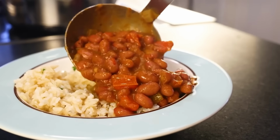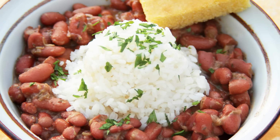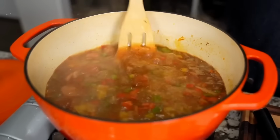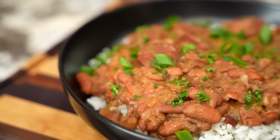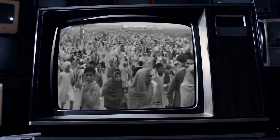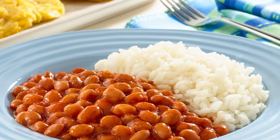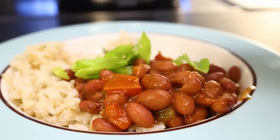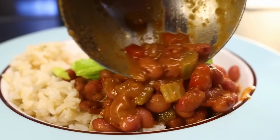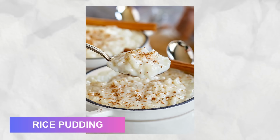It always manages to come out tasting like you put more effort into it than you did. Plus, let's be real. When you've got a pot of beans simmering away and some rice cooking on the side, it smells like home, which is what people at the time desperately needed to be reminded of. The beauty of bean and rice is that it is not just a survival meal, it is a comfort food packed with nutrition. While we're on the topic of rice, my personal favorite, rice pudding.